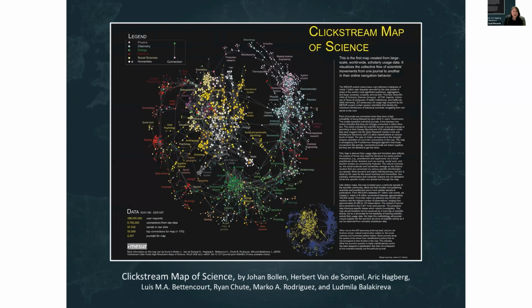Another example of that is this clickstream map of science, whereas you can map citations and you can look at who cites who in papers. For example, in the map of science that Todd showed earlier, that can give you an idea of where the continents of science are and who's citing whom. But what you don't see when you create a map based on citations is who is consuming science.